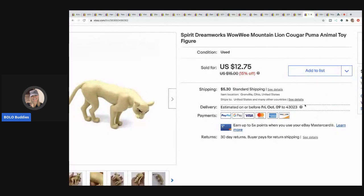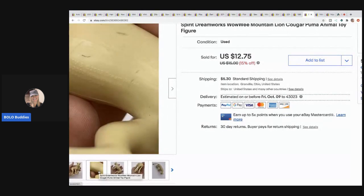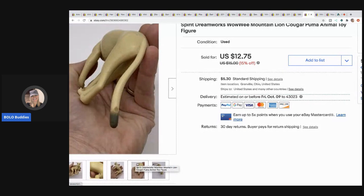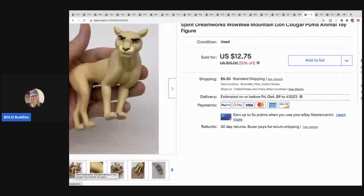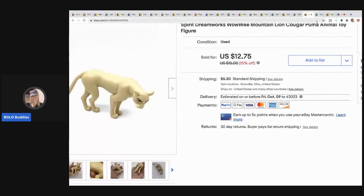The next item is the Spirit DreamWorks Wowie Mountain Lion Cougar Animal Toy Figure. And this sold for $12.75 and the buyer paid shipping. So whenever you see a toy like this, I've not seen a lot of these, and it said DreamWorks Spirit. So I just looked it up, and comps were pretty good. And to me, if I can sell an animal toy figure for $12.75 that I probably paid around a quarter for, I'm all in. So definitely be on the lookout for these little figures. And yeah, it takes some time to look them up, but sometimes it's worth it.